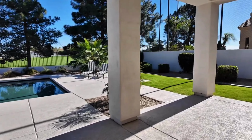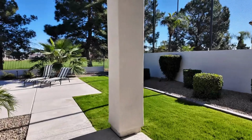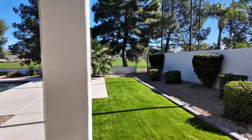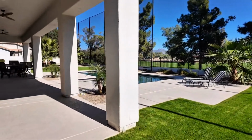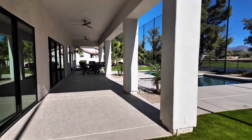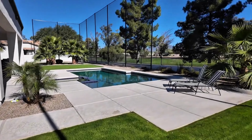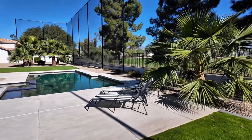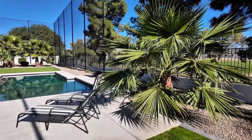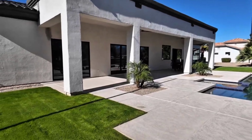I always tell my clients, October to May is the best time to be in Arizona. We have amazing weather, so many different events going on, depending on where you are in the valley. And if you are into golf, this is a great location. I know I have a lot of clients that enjoy the sport. So being this close to the golf course is always a plus. Being in a golf course community, of course, is always a plus.